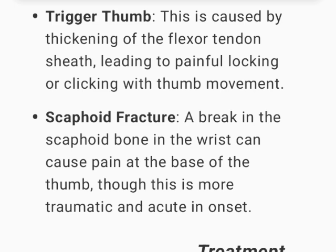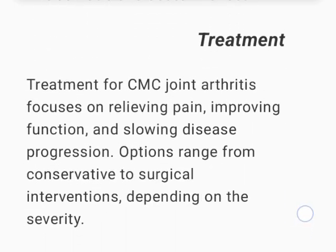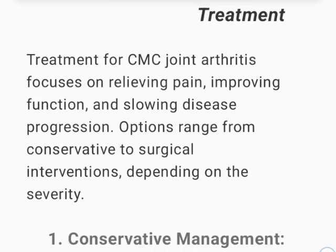Scaphoid fracture. A break in the scaphoid bone in the wrist can cause pain at the base of the thumb, though this is more traumatic and acute in onset. Treatment. Treatment for CMC joint arthritis focuses on relieving pain, improving function, and slowing disease progression. Options range from conservative to surgical interventions, depending on the severity.